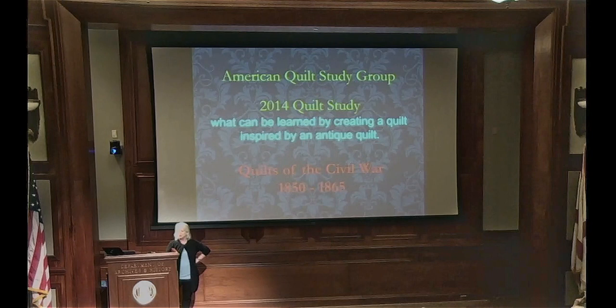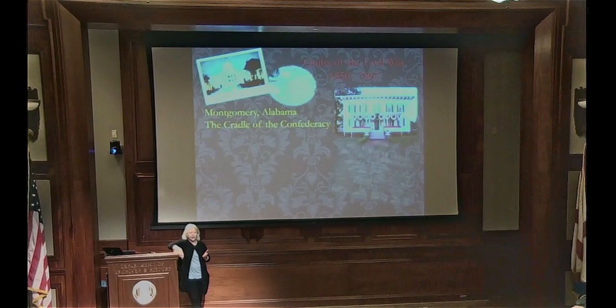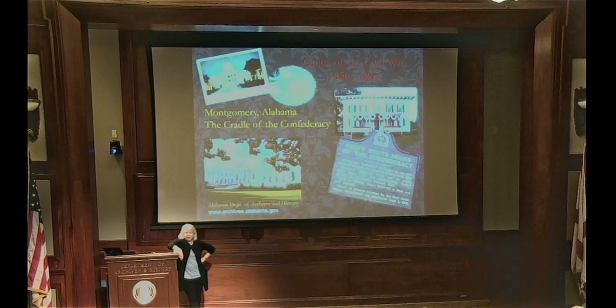I thought, that's really interesting. I'm not going to do this. But wouldn't it be interesting, because what a better place to find quilts from that era than in Montgomery, Alabama, the cradle of the Confederacy. I mean, my gosh, we've got the star where Jefferson Davis stood. We have the little White House of the Confederacy. And most important of all, we have the Department of Archives and History.